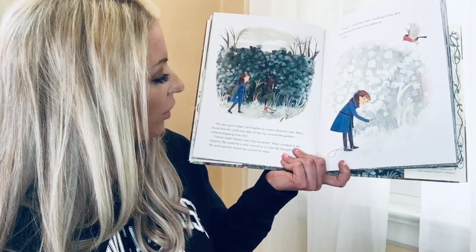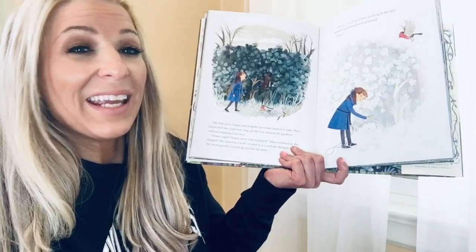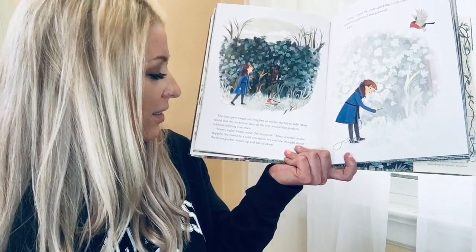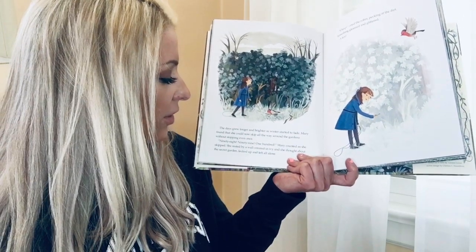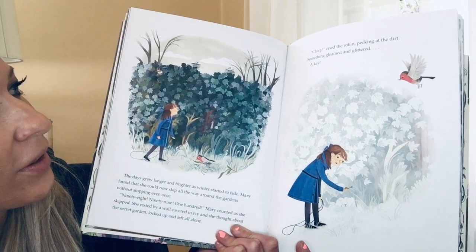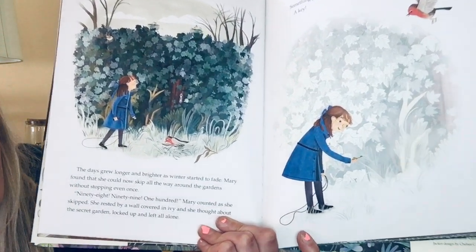The days grew longer and brighter as winter started to fade. Mary found that she could now skip all the way around the gardens without stopping even once. 98, 99, 100, Mary counted as she skipped. She rested by a wall covered in ivy, and she thought about the secret garden, locked up and left all alone. "Chirp!" cried the robin, pecking at the dirt. Something gleamed and glittered. A key.